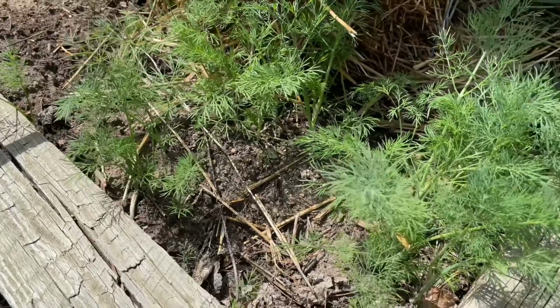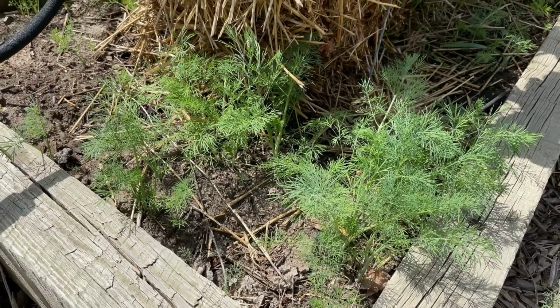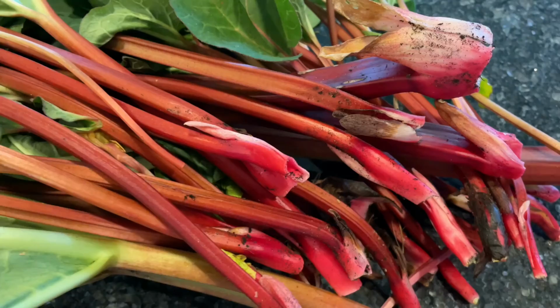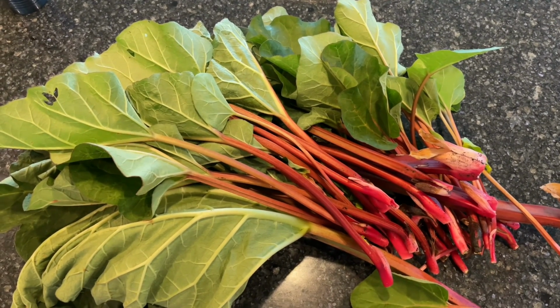Our dill grows naturally in our garden. It reseeds itself, and I just let it grow so that we can enjoy it every year. One thing I was excited to already harvest was some red rhubarb. I'm excited to get cooking with it already.